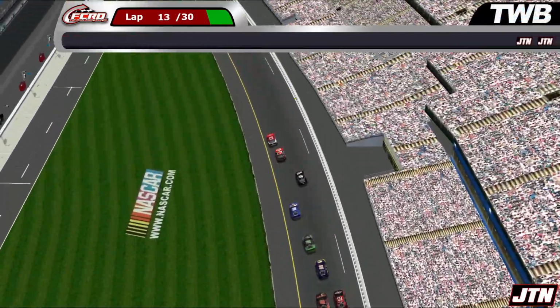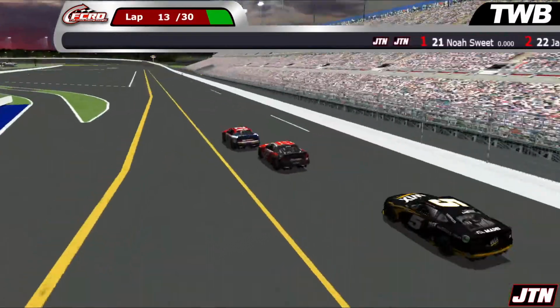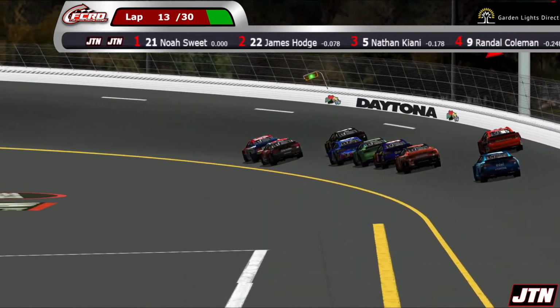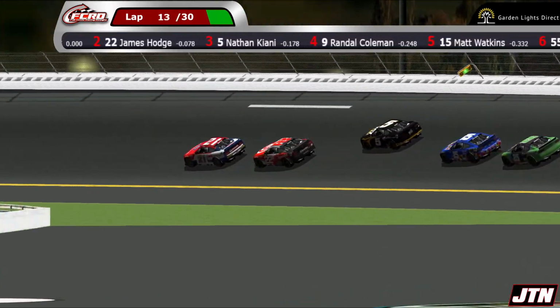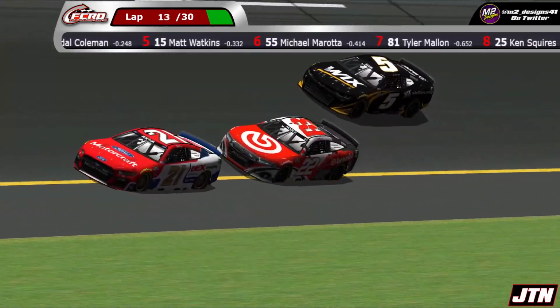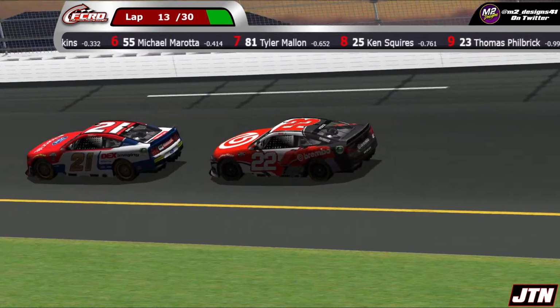Everyone's kind of just taking some big shots right now. And you see it, the whole field's kind of all scattered. The leader doesn't really have a consistent line pushing them. Closing in on halfway in this one in just 2 laps. But Ricky, you talked about that. Sweet onto the apron. You don't want to do that.